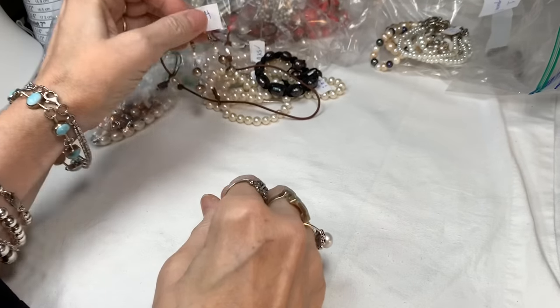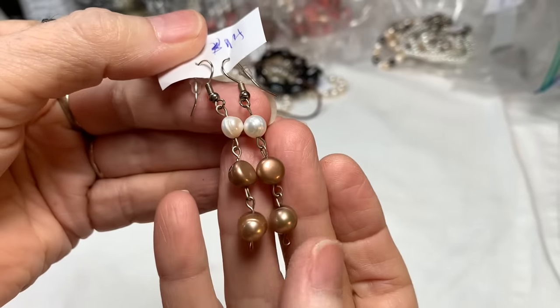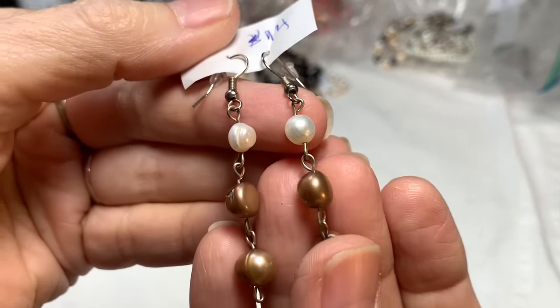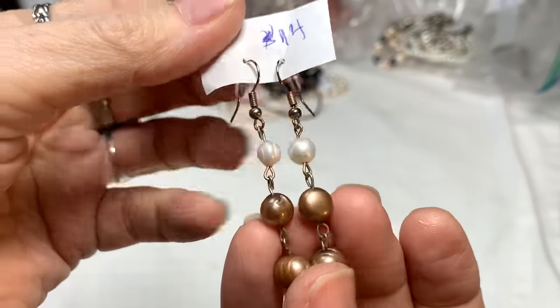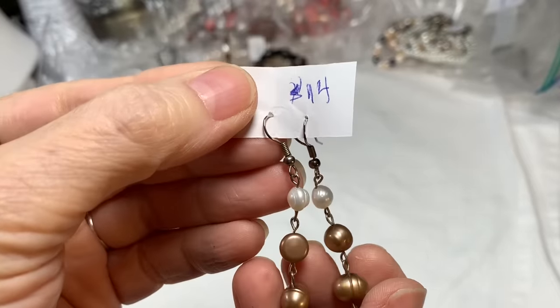Okay, now next are the real pearl earrings that have white pearls at the top. In the middle are a more round copper color, and on the bottom are more Baroque style, a little bit lighter copper. They're really pretty colors. They're not sterling, but they're nicely done. And those I have at $14.